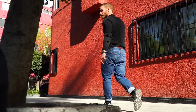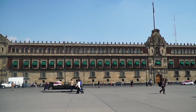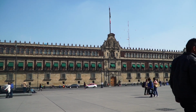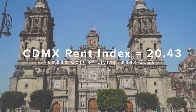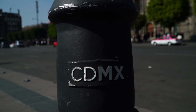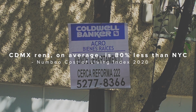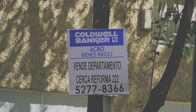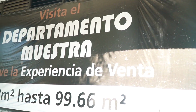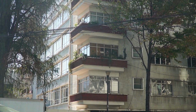Every year, more and more expats are moving to Mexico City for the lower cost of living. In fact, according to a cost of living index by Numbeo, the rent index is 20.43 compared to New York City. This means on average, rent is about 80% less in Mexico City. With lower rents, that will mean lower rental prices if you are looking to visit. But just how cheap and what type of places can you expect for such low prices?